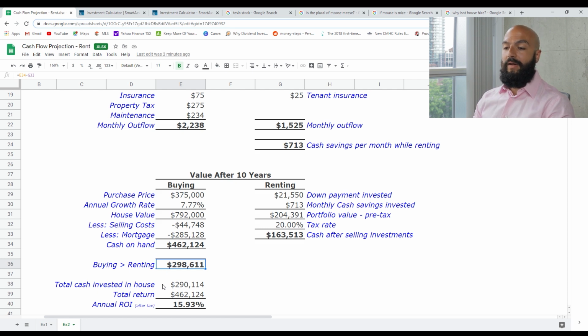Let's take a look at how the leverage factor kicks in. The total cash invested into a house. What does this mean? So here I put $21,000, but my monthly outflow was $2,200. So I've taken my down payment plus 120 months, which is 10 years of my monthly outflow. Every penny that went into this house, $290,000. My return, $462,000. Someone please tell me if I'm doing this wrong. It seems too good to be true. My annual return on investment, 15.93%.